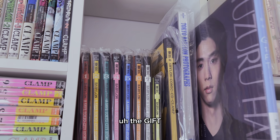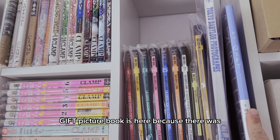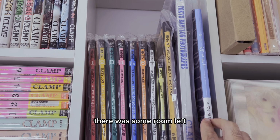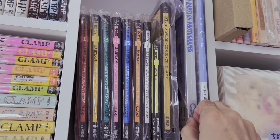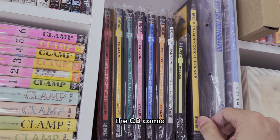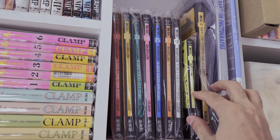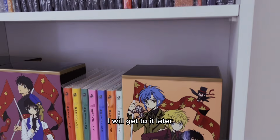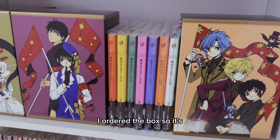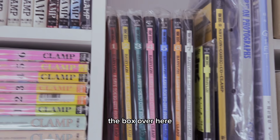Down here I have the Tokyo Babylon shelf with kind of an intruder. The gift picture book is here because there was some room left. I'm not particularly proud of it, but it's here. So I have the art book, the city comic, the postcard, and the CPC version is here. I will get to it later. I ordered the box, so it's on its way.